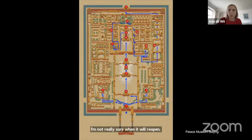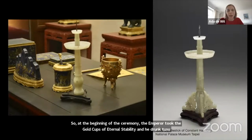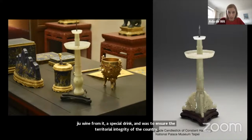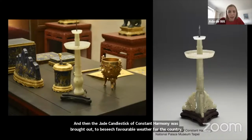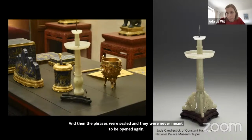So at the beginning of the ceremony, the emperor took the gold cup of eternal stability and he drank tusu wine from it, a special drink. And that was to ensure the territorial integrity of the country. He then lit the very special jade candlestick of constant harmony, and that was to secure favorable weather for the country. And then he wrote auspicious phrases, first with red ink, then with black ink, and then the phrases were sealed and they were never meant to be opened again. And at the end of the ceremony, he opened an almanac to pray for prosperity.